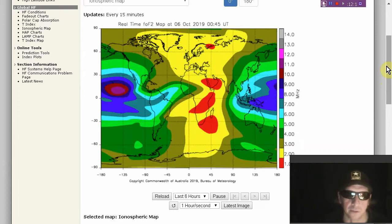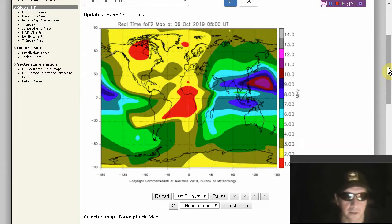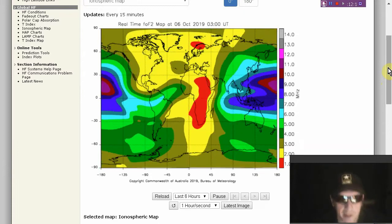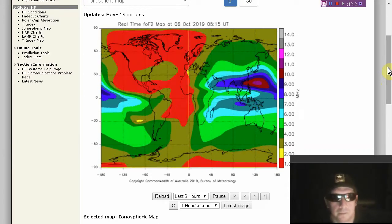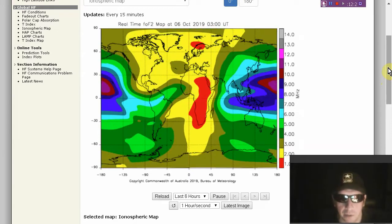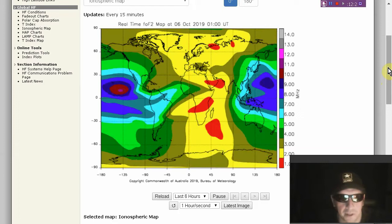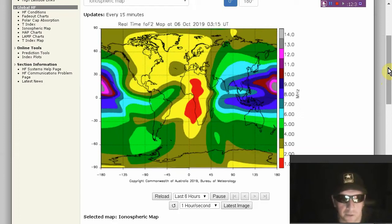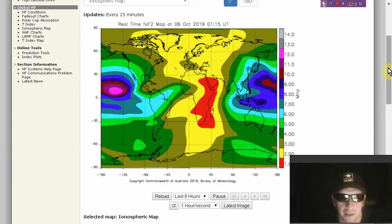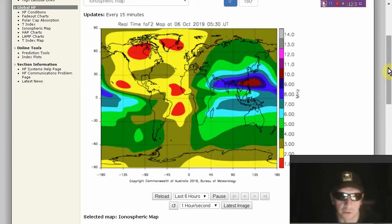Now, we do see some odd charge-discharge behavior here in the ionosphere. So let's take a moment to check this one out. Some of this going on right above my head. You see the sudden evaporation of the F2 layer there, the yellow turning to red in the northern hemisphere, as well as a sudden large charge up over the western Pacific. A little 14 megahertz spike there.